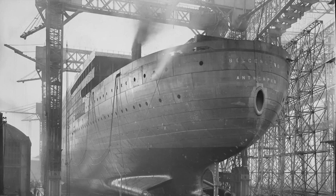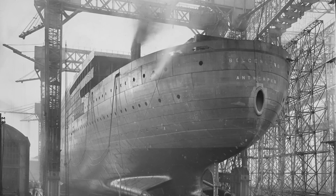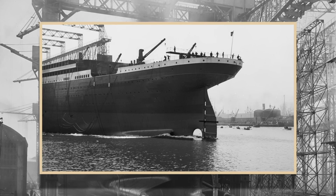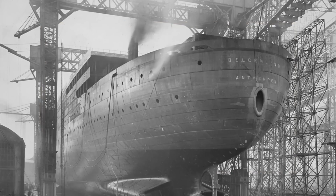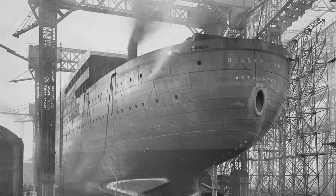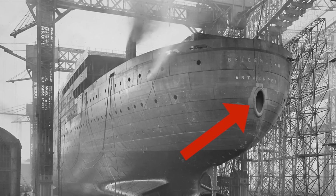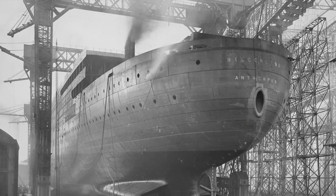Red Star's new ship was immediately noteworthy because it was the first Harland & Wolff ship to be built with a cruiser stern design. Originally, it was intended to have a traditional counter stern, but the new and innovative cruiser stern offered numerous benefits. Among these was the ability to include a stern anchor, which was basically impossible with a counter stern. This would be especially useful for a ship operating in the narrow channel leading into Antwerp.